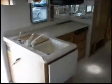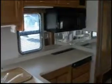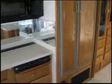In the kitchen, we have a double sink, convection microwave, 3-burner range top, 2-door Dometic refrigerator freezer with ice maker.